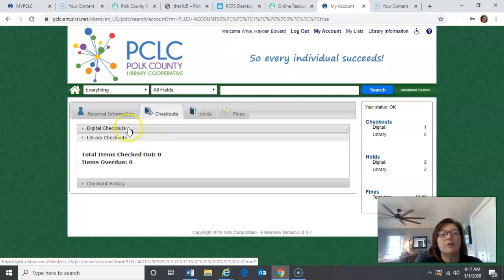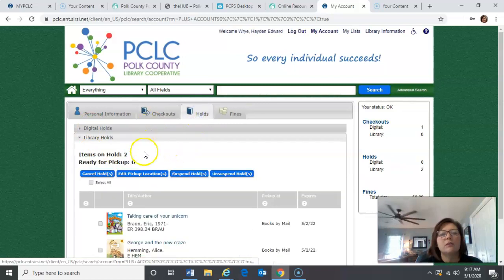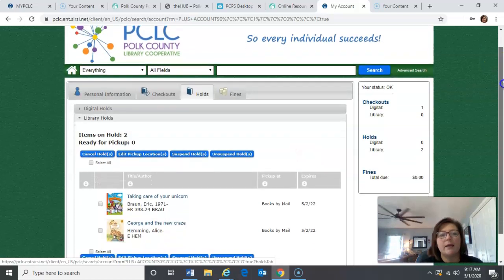Here, this is where you can see what you've checked out. In other words, what's already been sent to your home. If you ever need to know, okay, what books did I have checked out, I need to search for them in my house, you can look here. Holds are what's on their way to you.